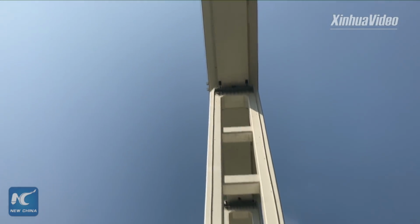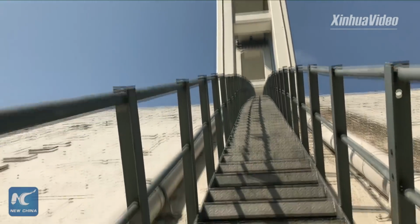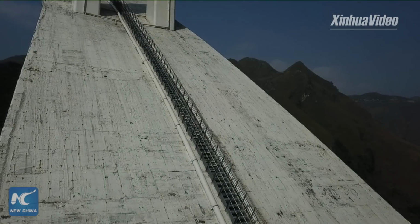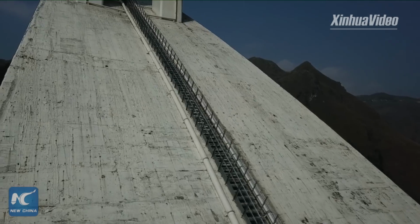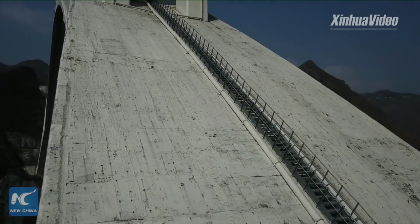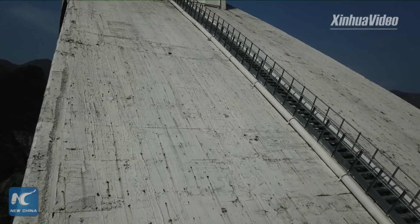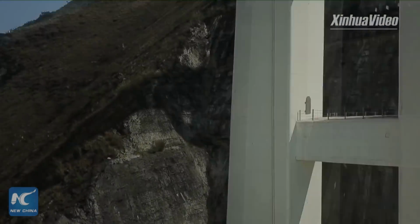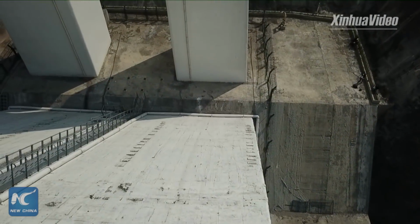On the way to the examination spot, the workers need to climb the ladder every day. It is steep and dangerous, like doing rock climbing without wearing a safety belt. The workers need to be fully concentrated. Now I'm climbing the stairs. I am out of breath now. I can't imagine how these maintenance workers of the high-speed railway bridge do it every day before working.